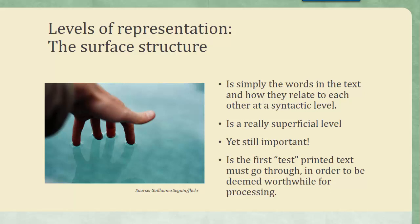So this is a really superficial level, because at this point, we aren't trying to comprehend the information being conveyed by these words. But even though we aren't actively comprehending here, this level is still important. Think of this level as kind of the first test that printed text must pass in order to go on to the next levels of comprehension. So in passing this test, our brains have determined, okay, these words and their structure are familiar to me, this is a language I can understand, and so now I'll take the time to process it for meaning.